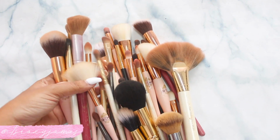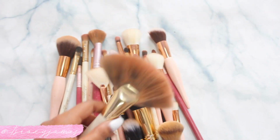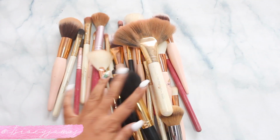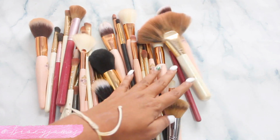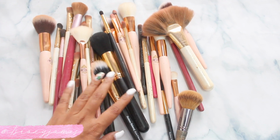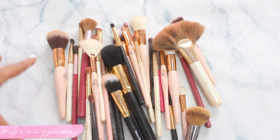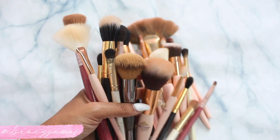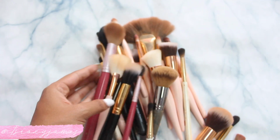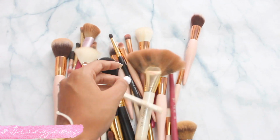Okay, so these are my makeup brushes and they're pretty dirty, as you can tell. So awkward. This is how it looks, and I'm gonna go ahead and wash all of these. And I'm actually seeing brushes in here that I don't really use that much, so I'm gonna sort through what I'm actually using and then just pack away the ones that I don't use, and then I'm just gonna obviously keep the ones that I use all the time on my vanity area. Yeah, let's get to washing these brushes.